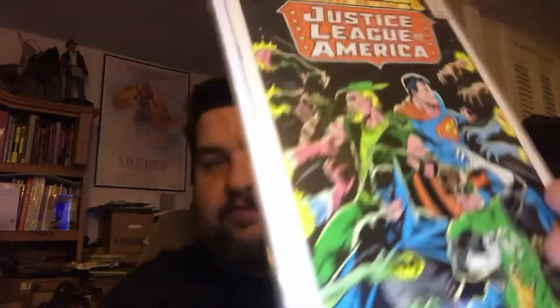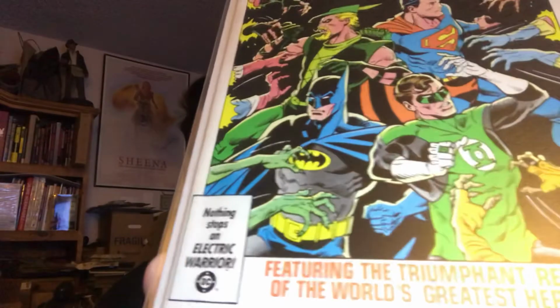Another Justice League. This is Justice League number 250. And again, I've had this book multiple times. I've never had a copy this nice. And this also is a minor key because Batman rejoins the Justice League in this issue after being absent for a while. So, just a really nice white.